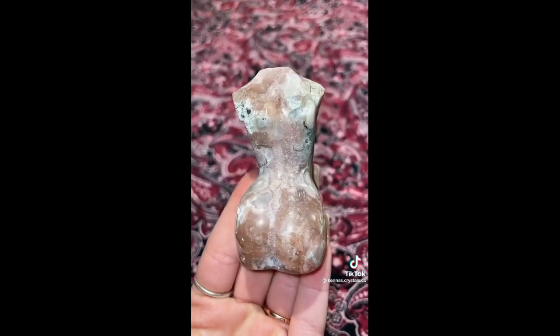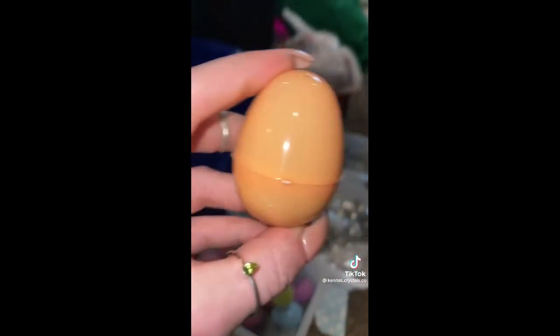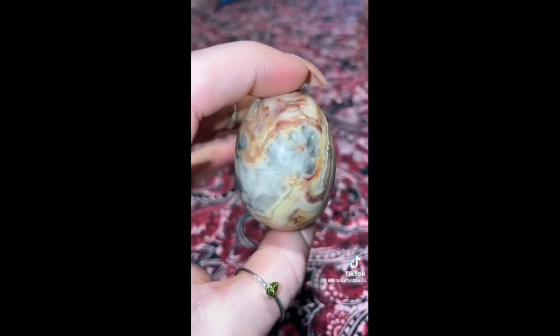Okay guys, we have an order for Jessie Brandt and she's all the way in New Zealand. So she is our last international order. We ship all international orders out first so that they get them sooner. Without further ado, she first got this flower agate goddess body with pink amethyst. These were my favorite. She then got a $45 mystery egg and it is a Mexican crazy lace agate egg.